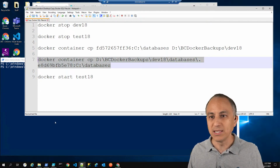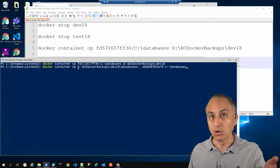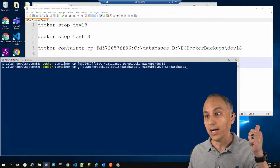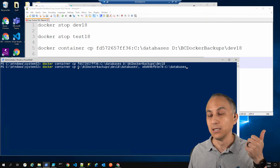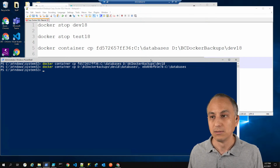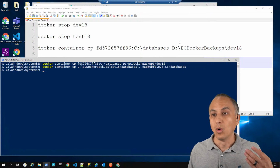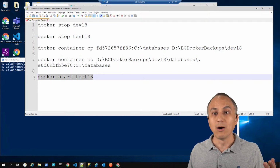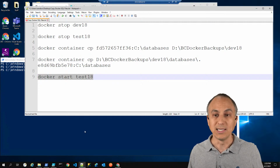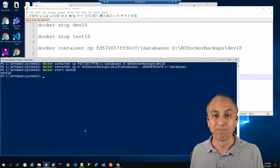So I'm now going to copy this, paste it in here. So this is copying the files from my local file system to my test18 Docker container. Okay, and hit enter. And there we go. Now our files are copied. Now we can start up our test18 container. So docker start test18. Okay.